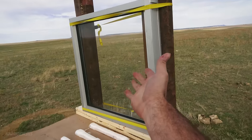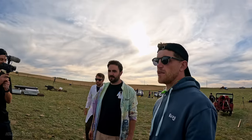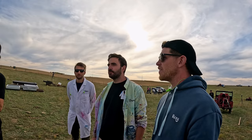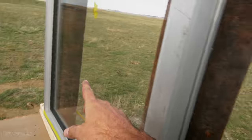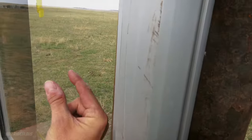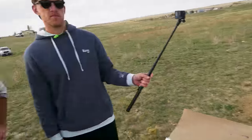This is level 3 bulletproof glass. Tell us about level 3. Just need to get my notes out. By memory, I think level 3 might be one round of .44 magnum. So this has got two layers of polycarbonate laminated, and in the middle is a layer of acrylic. I was given the measurements in inches. I really hate inches. Inch and a quarter thick.